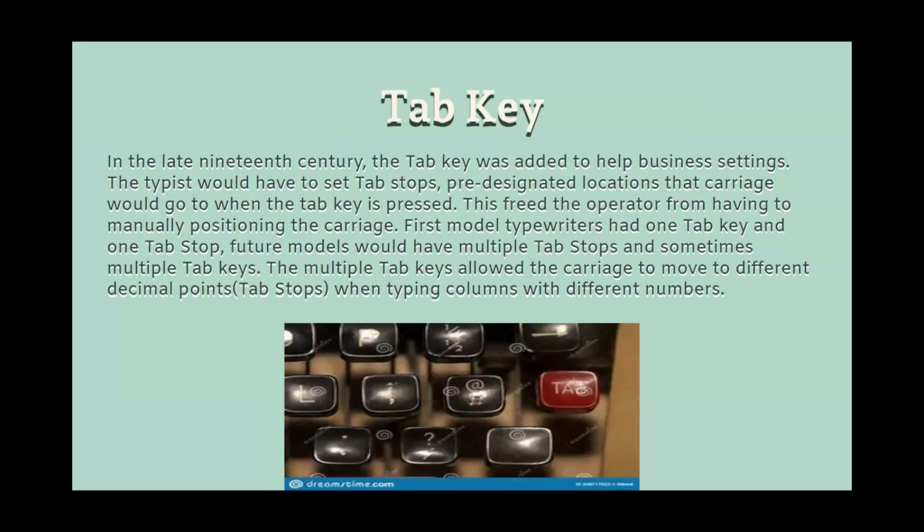The tab key. In the late 19th century, the tab key was added to help in business settings. The typist would have to set tab stops, pre-designated locations that the carriage would go to when the tab key was pressed. This freed the operator from having to manually position the carriage.